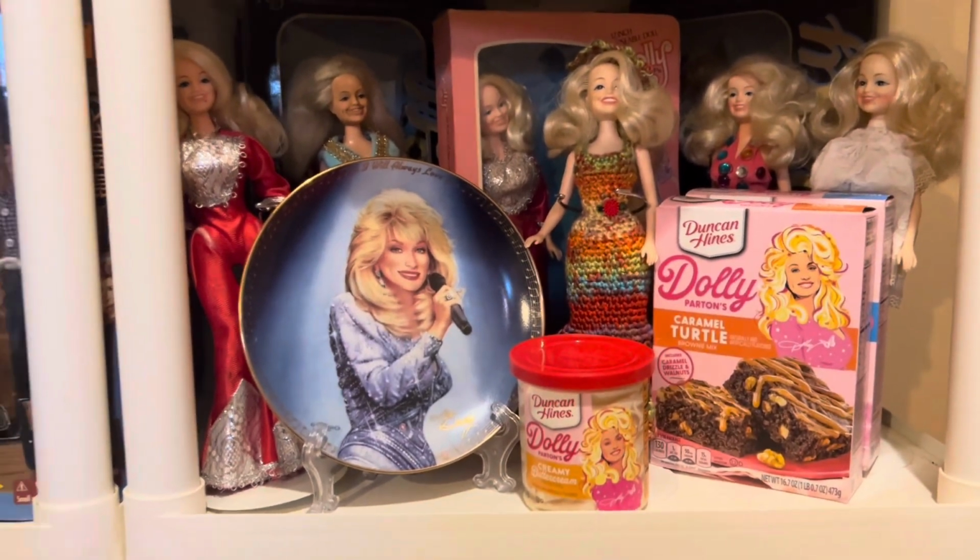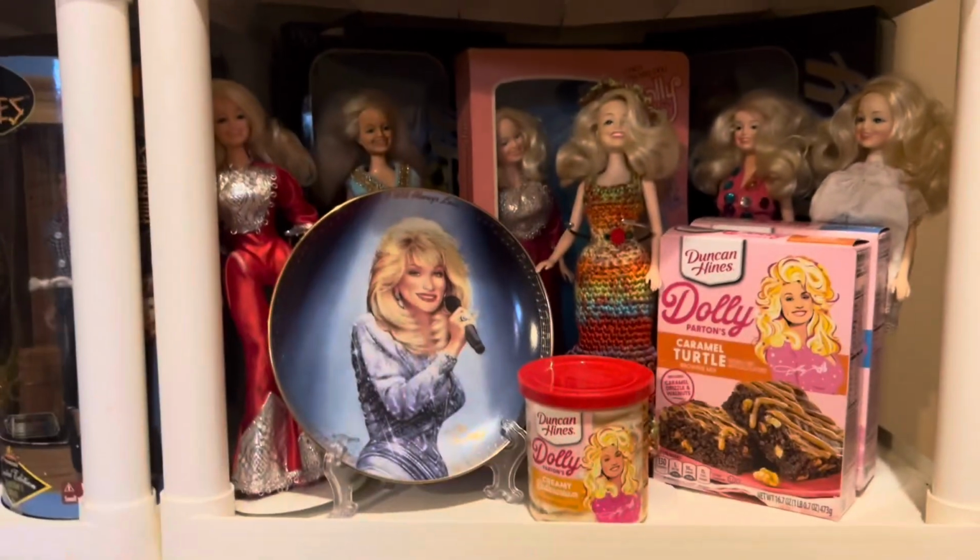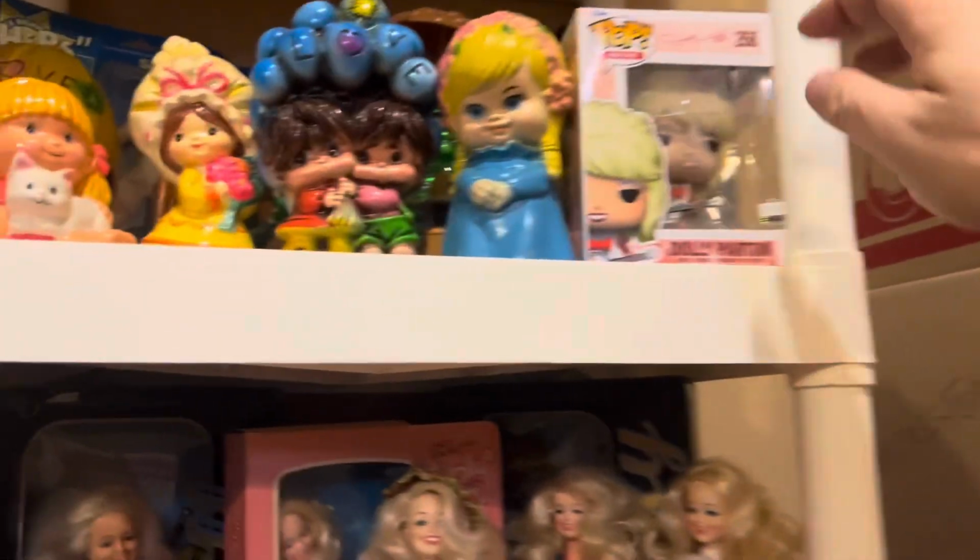And then we have some smaller Funkos. We have this one. It's worth about $20. And then we have one more. I think it's on the shelf, above right there. It's worth $20 as well.